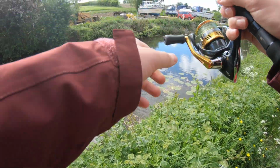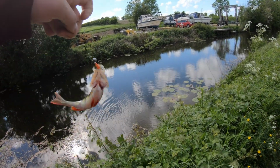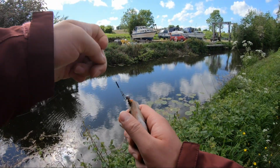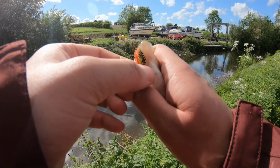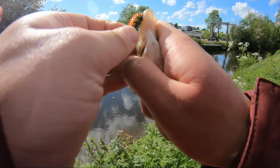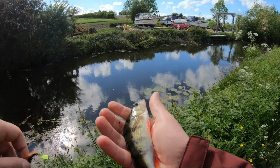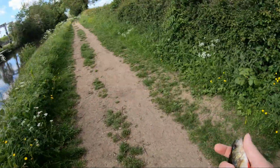There we go. Well, we're racking up the count now. What's that? Three little ones, a big one, and a little pike. In fact, what made me stop and cast here was that I saw a little pike close in. Yeah, brilliant.